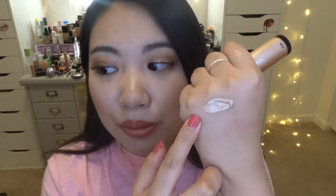Look how luxurious that color is. This literally looks like a high-end concealer, I'm not gonna lie. But it is Wet n Wild. It's like $3, and it has glass packaging, which is really, really nice. I just really love this color. It is so, so beautiful. So yeah, this is the first highlighter I absolutely love.